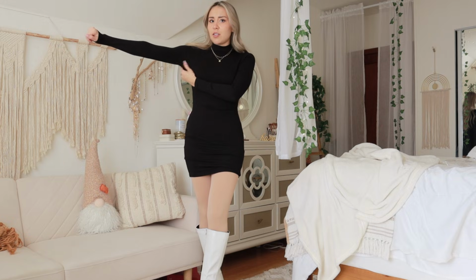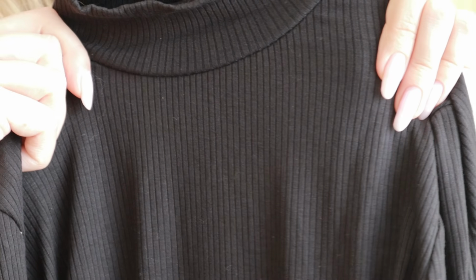Like the sleeves will be a little short, but the armpits are going to be a little too wide, and the shoulders are a little too wide. I don't know, kind of strange. And this is a small size, but I also feel like this is something that might shrink a little bit in the wash and dryer.